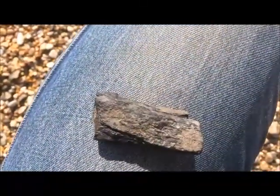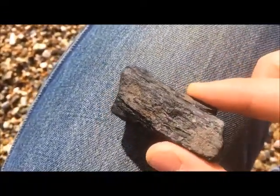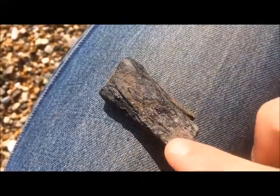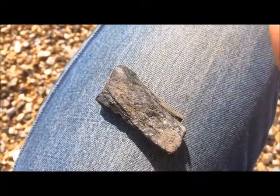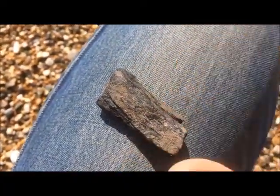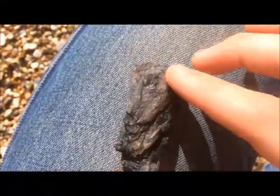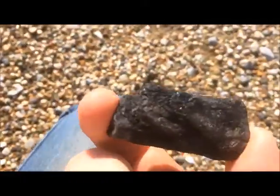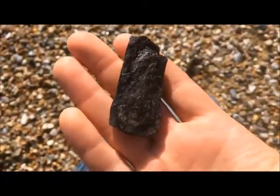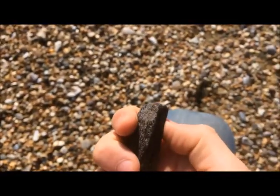It sort of looks like the inside of an Aero chocolate bar, just like a honeycomb. You see lots of little holes all the way through. This is where the blood vessels went through the bone and carried oxygen throughout the body. So it's dark in colour, it's got the honeycomb structure, it's in the right place, and what I'm holding in my hand is a piece of dinosaur bone. So that is an excellent start to an awesome episode. Let's see if we can find some more.